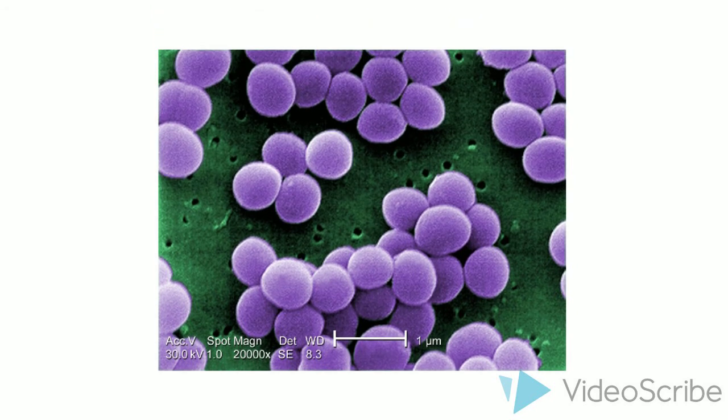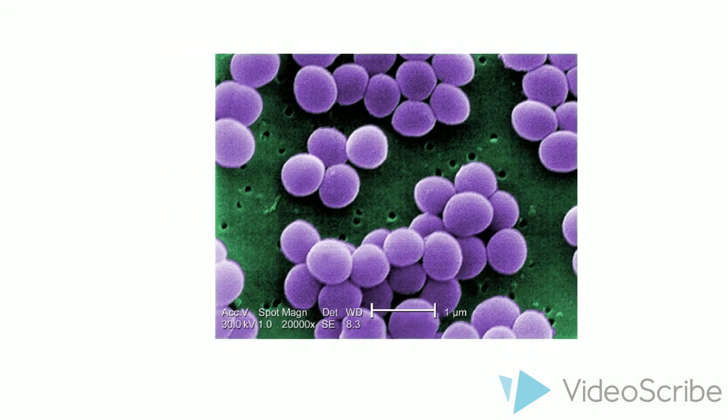MRSA is a big global issue. As medical students, you have the power to make a change, work together, do your homework, and use your One Health approach to manage and hopefully eradicate MRSA strains.